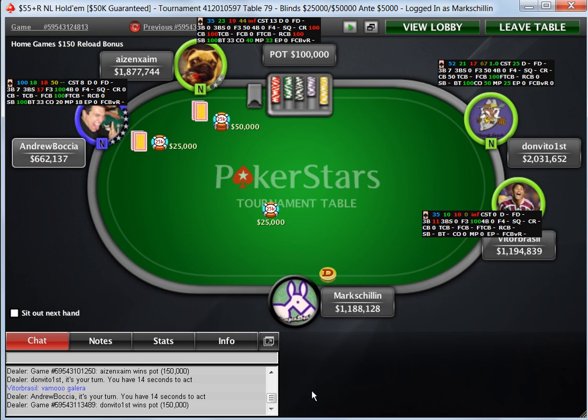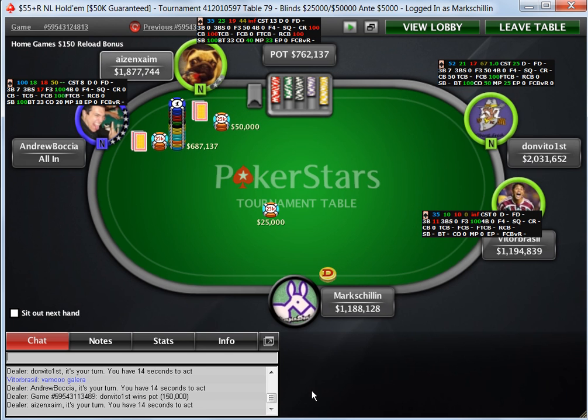Okay, queen 7 offsuit. Mostly I'm just going to fold it in that spot. Andrew Bokia now has a pretty short stack. He's down to a little less than 10 big blinds, I think, and he's going to be looking to re-steal there with probably a pretty wide range. So queen 7, obviously I don't want to make a call there against his stack size when he reships on me. So it's just going to be a fold there for me most of the time in a spot like this.